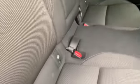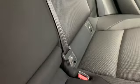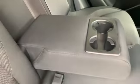as I mentioned, got that nice cloth interior, nice and easy to maintain. Isofix points on both outer rear seats and a centre armrest with cup holders as well. You have also got further storage behind the passenger seat as well.